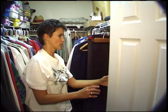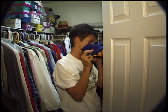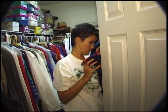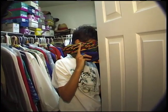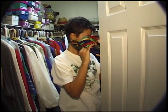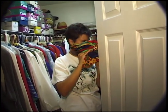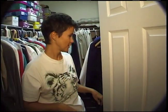I think that's it. Other than our clothes, your Rush Limbaugh ties, which are about $30 a piece. Seven Rush Limbaugh ties. They look weird on Daddy. They're such bright colors. I like this one the best. That's a Christmas one, yeah.